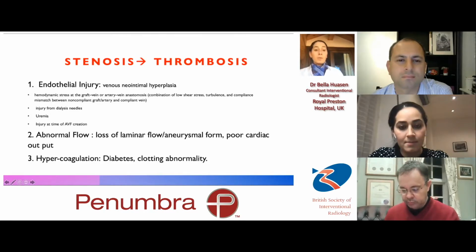Stenosis is probably the most common cause of thrombosis, and the stenosis can be primary, as in it's already there, secondary to the injuries that may have happened at the AVF creation, or there may be with time, which are the most common, that they appear with time, and it can be due to needling sites, needle injury from the dialysis needle, or because of turbulence, mismatch compliance of how the graft plumbing is designed, or a combination of different factors. I've also put down uremia because I know there's been a lot of research into that to say that uremia levels are also associated with new intimal hyperplasia leading to stenosis in these AVF fistulas.